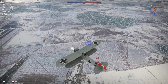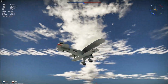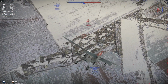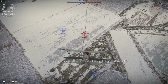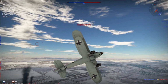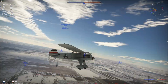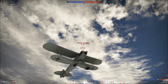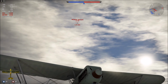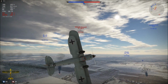Alright, there's another French fighter down there, so I think we're going to go say hello. Although, there are lots of other people going on him. Never mind, we're going to attack him. Oh, no, too late. Looked like he was trying to land for some reason. Maybe his engine was busted. Oh no. Oh, that's... Oh, and we're hit by flak. And that is a Curtiss Hawk, the French version.